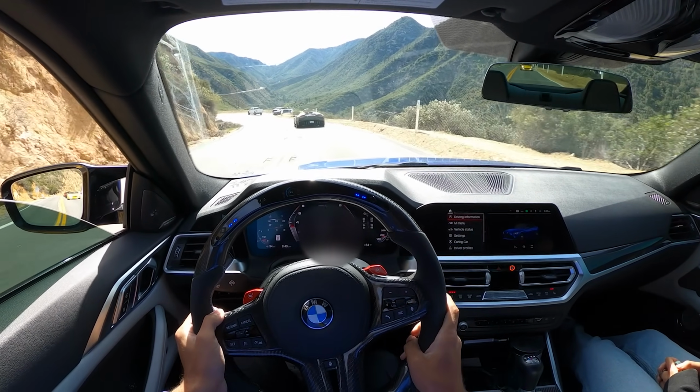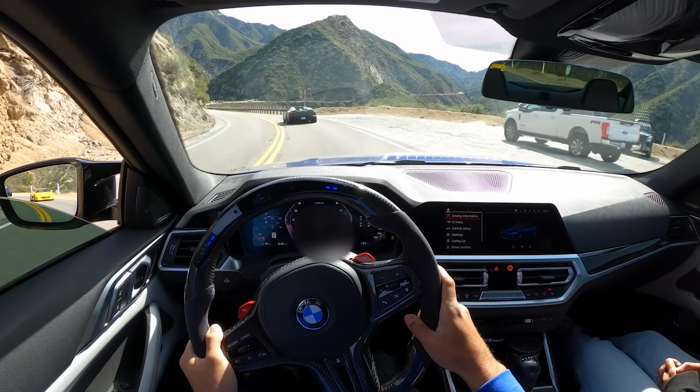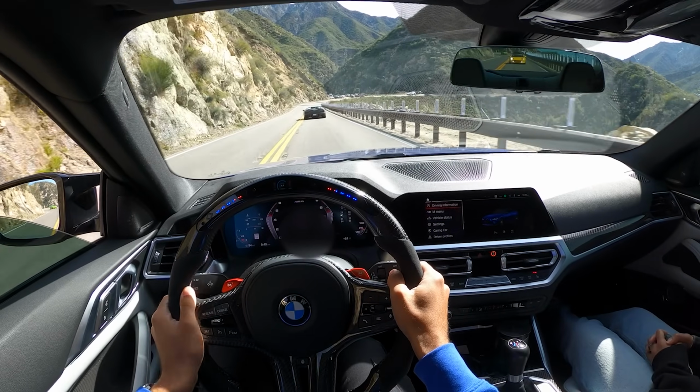The Aventador goes up when it brakes. Oh, he's about to send it, watch. So are we.